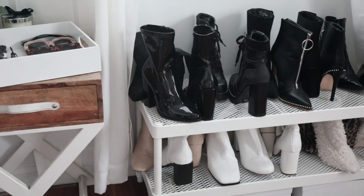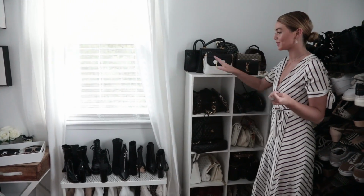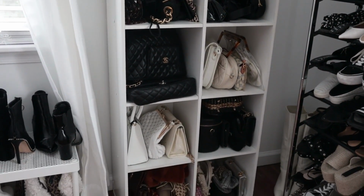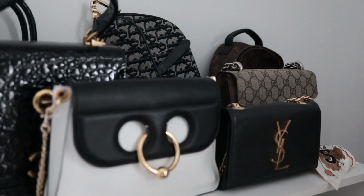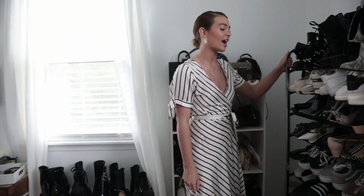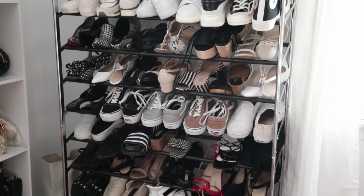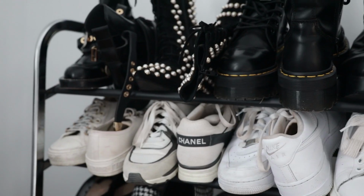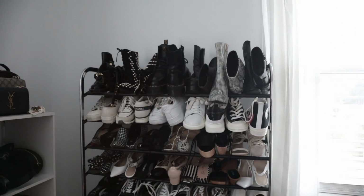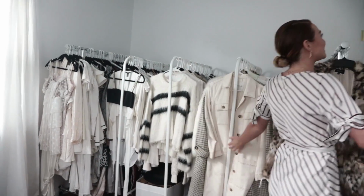We have this little shoe rack that holds my ankle boots. Here I have my little purse organizer. I got this from Target. I've had it for so long and it seemed perfect to have my purses on it. I tried to color coordinate them, but it didn't work exactly. And then right here, I have this huge tall shoe rack. I had to cut down on my shoe collection. This is a third of what it used to be, and I know it still seems like a lot of shoes. And then over here is the most fun part, which are my clothing racks.